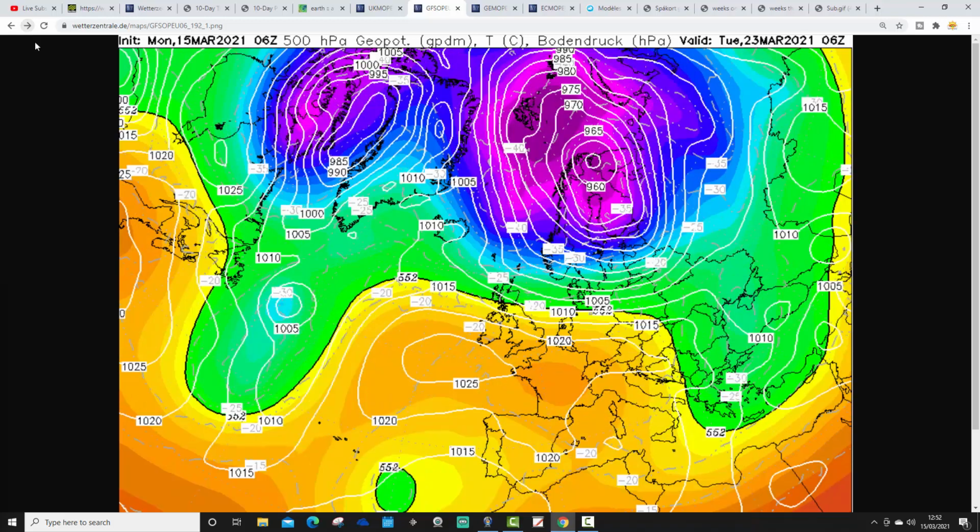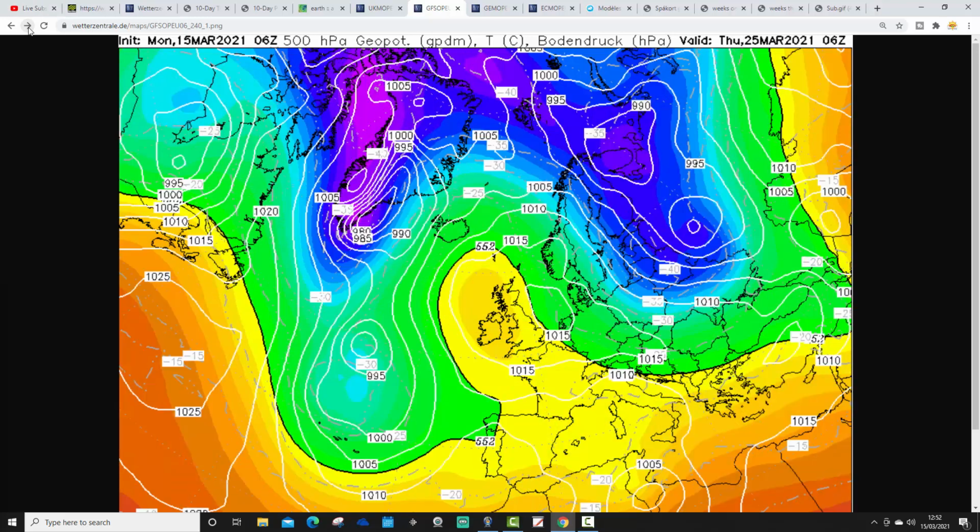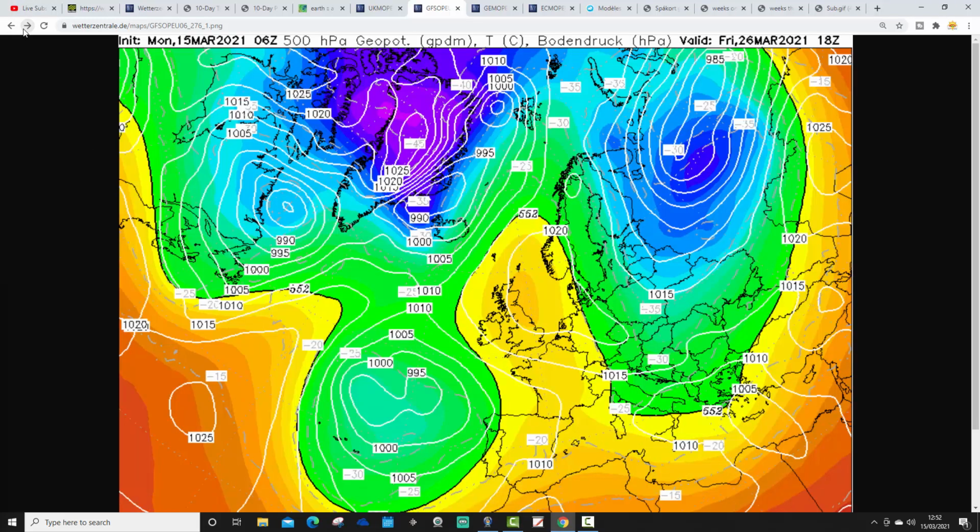Then into next week, the high pressure sort of repositions to our southwest, so this brings in properly milder air from off the Atlantic Ocean. And we just keep a lot of high pressure going right the way up to day 10, plenty of fine weather continuing. And as high pressure starts to become centred a little bit to our east, we should start to see the temperature lifting up as well.